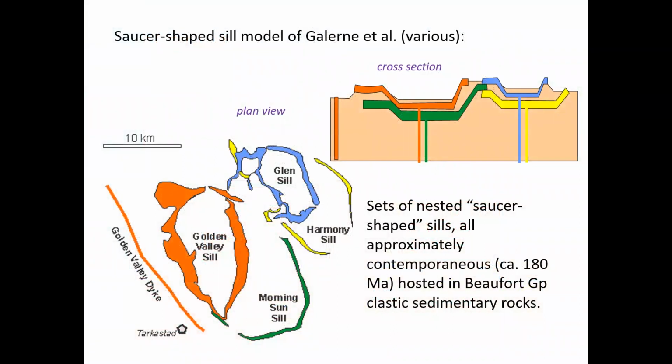In this part of the Karoo, in the central part of South Africa, there's a special feature in terms of their emplacement. The sills occur as these nested, so-called saucer-shaped sills, where they turn up at the edges and then carry on outwards. There was one quite detailed study done by a French and Norwegian group about 10 to 15 years ago. They looked at a set of sills, the Golden Valley sill being the main one, and I've drawn a cross-section there so you can see the concept.